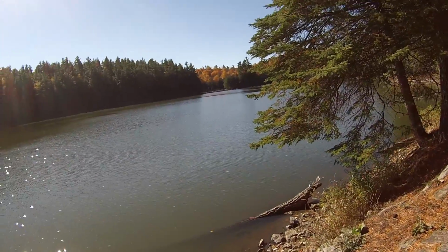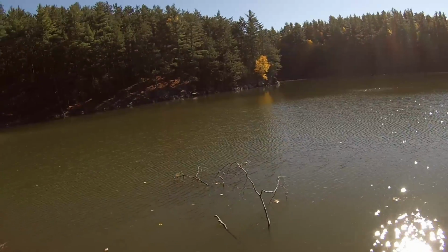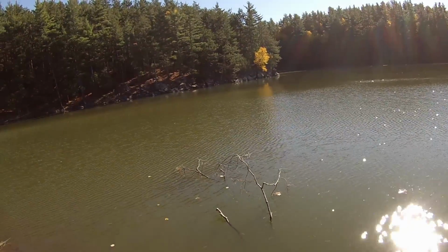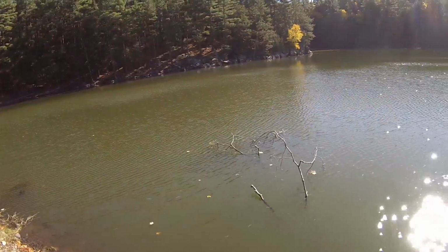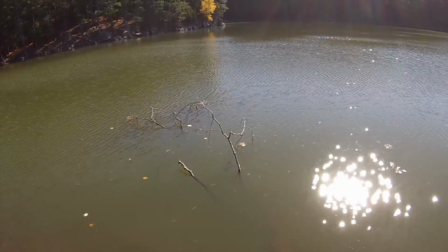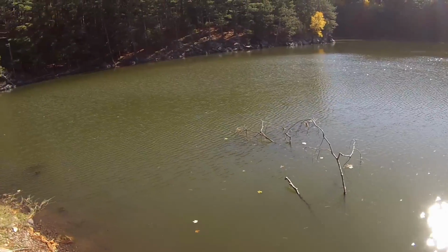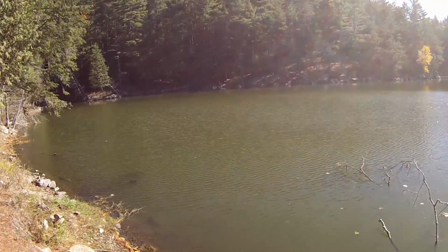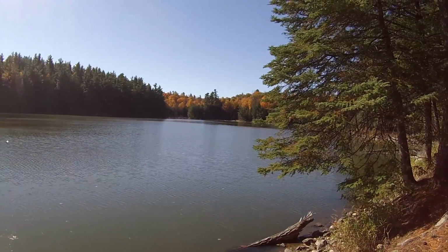This lake, I think they stock with trout. I'm not sure if it's speckled or the splake, the cross. I see lots of little minnows down there. It's a good sign. I didn't bring any fishing equipment anyway, but it sure is beautiful here.